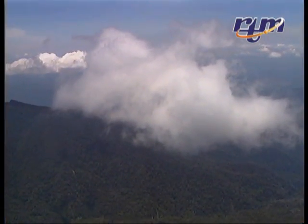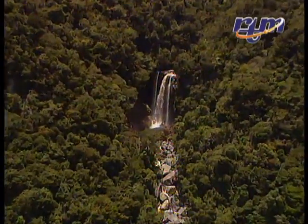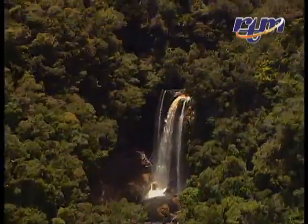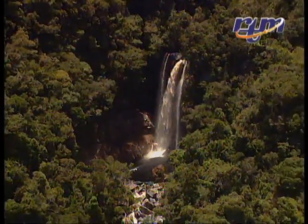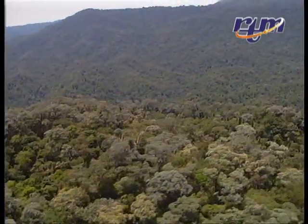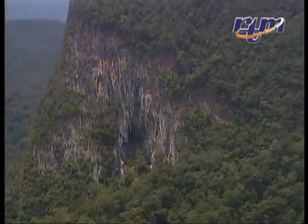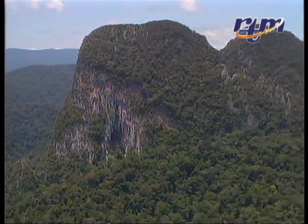Away towards the north is a faint glimpse of a waterfall that draws its water from 1,000 sources in the mountainsides. Known as the Four Steps Waterfall, it is 50 kilometers from Kuala Tahan at the base of Mount Tahan, the highest point in Peninsular Malaysia, standing at 2,186 meters high.